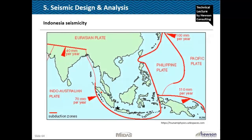So in terms of seismic design, I'm sure you will be aware that seismic forces on structures are caused by earthquakes, which in turn are caused by tectonic plates moving relative to each other. And what you can see on this screen is that there is a large fault which runs right to the south and west side of Indonesia as the Indo-Australian plate meets the Eurasian plate, and it is a significant and active fault.